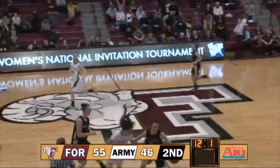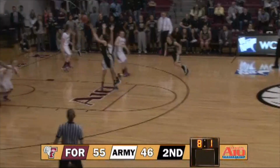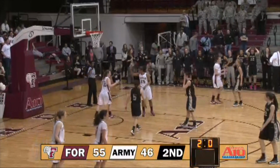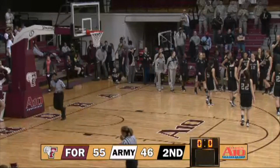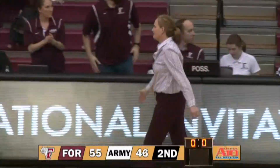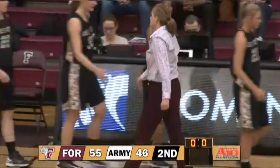Up the floor near side, Minato spins away from the pressure. 10 seconds to go. On the right elbow, throws up a J, no. Poked around, pulled down by Corning, and they aren't going to foul. 3 seconds left. Fordham has defeated Army in the first round of the WNIT, 55-46 in the Rose Hill Gym. Again, Fordham wins by 9. The one-on-one post-game report next.